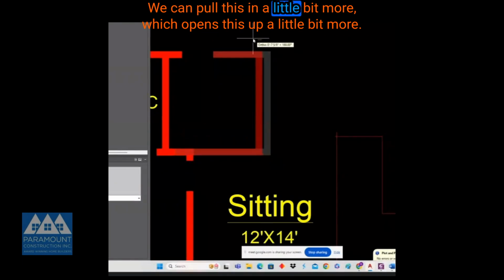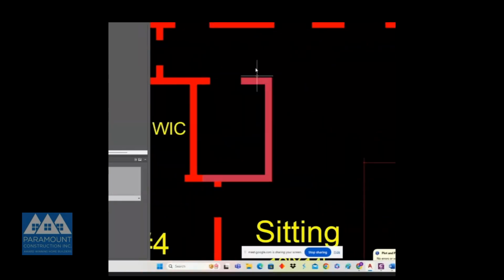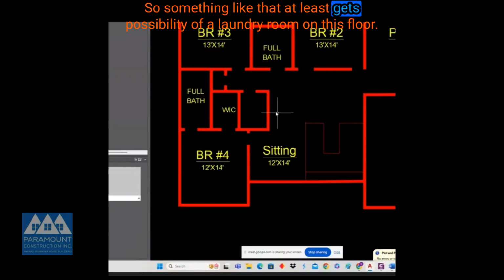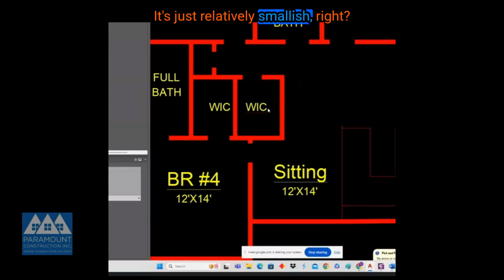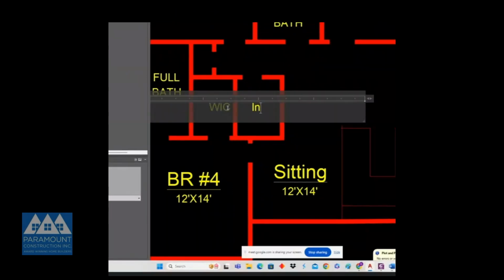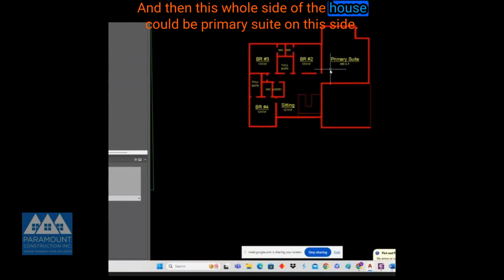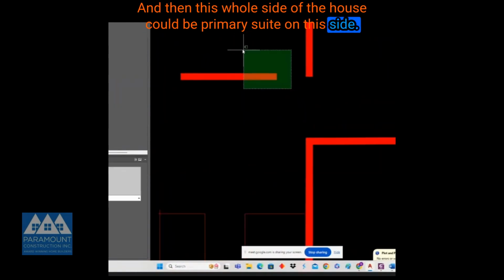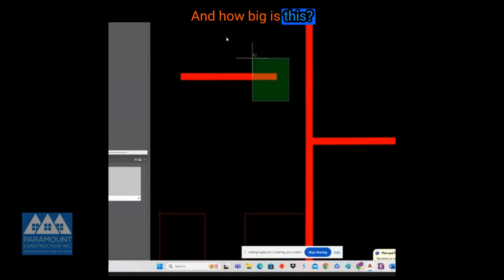I'm going to pull this in a little bit more, which opens this up a little bit more. So something like that at least gets us the possibility of a laundry room on this floor. It's relatively smallish, and then we can talk about expanding if need be. And then this whole side of the house could be the primary suite. Then we can talk about what that means and how big this gets.